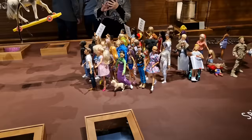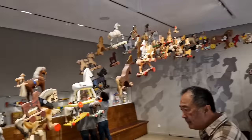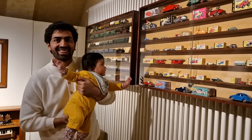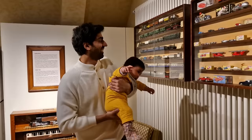So now we are in the toy museum. Jan, how are the toys? So far so good. Good, huh? Barbies. I have several of them. Barbie and Ken. Leo, how do you like it? Wow, very nice. A museum, cars, your cars. Like cars? Cars?